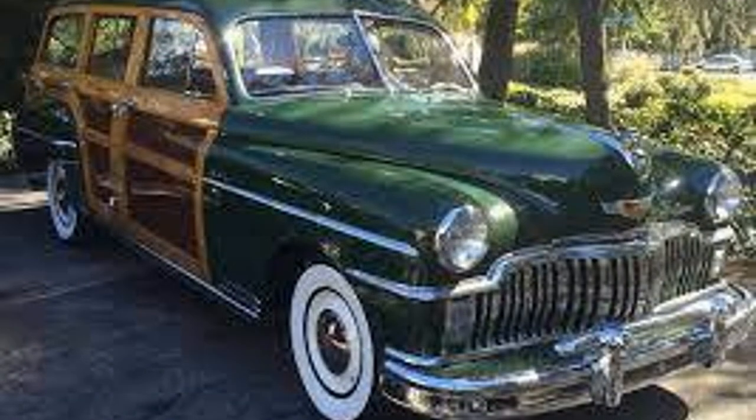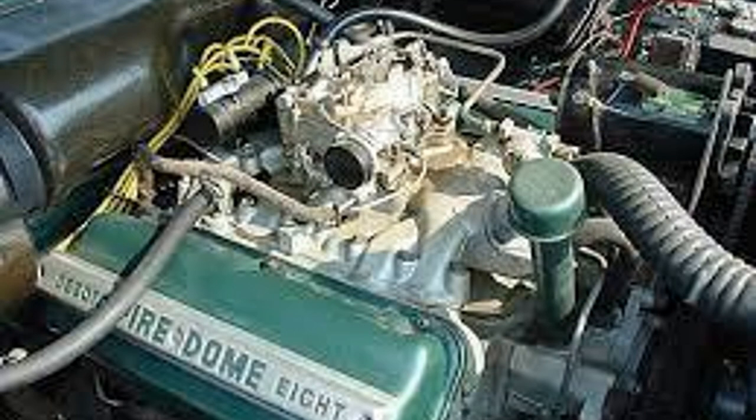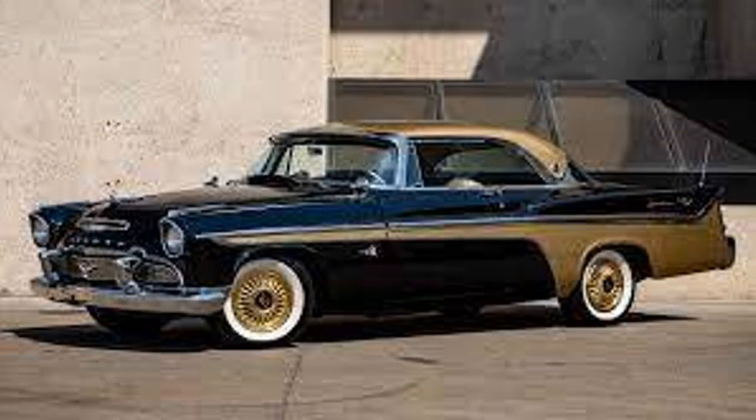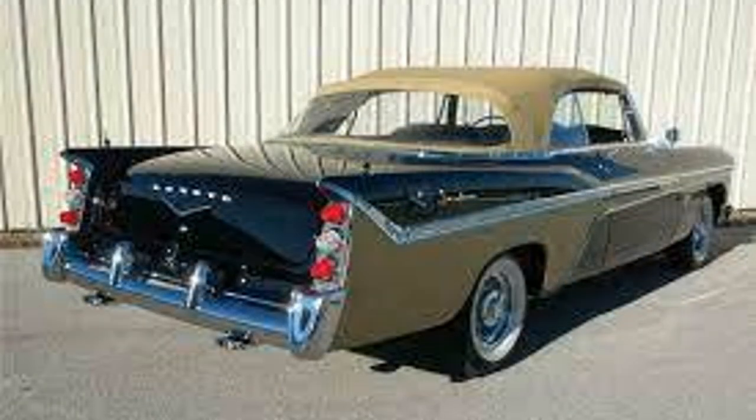From 1950 to 1960, these cars had the Fire Dome V8 with 160 horsepower, and this was a Hemi. In 1953, DeSoto cars looked very good, with smoother body panels, and they still had the Fire Dome engine. Also, in 1956, a sporty Adventurer came out, and it was two-toned with tail fins, and it even had a Hemi with 320 horsepower.